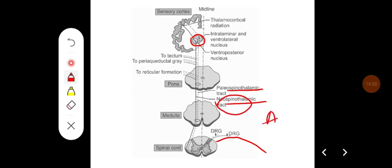The neospinothalamic tract fibers, which are mainly A delta afferent fibers, reach a specific part of the thalamus, the ventroposterior nucleus. Then the third order neurons reach the sensory cortex. Whereas the fibers of the paleospinothalamic tract are mainly C fibers. They ascend in the spinal tract and end in the interlaminar nucleus of the thalamus, and from there they diffusely form the thalamocortical radiation and go to the sensory cortex.